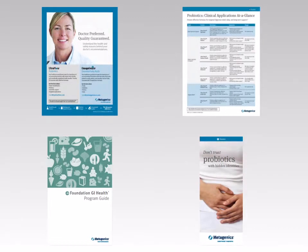I just wanted to highlight that we do have a number of supportive materials on the probiotics range which could be requested from your AmiPro rep. You'll see a poster, a clinical applications at a glance, which summarizes the various probiotic formulations and their applications, the probiotics brochure, which can be used as a handout in your waiting rooms, and the program guide for Foundation Gastrointestinal Health is a very useful outline which will cover various dietary aspects and the use of the Ultraflora probiotic in restoring the gut to optimal functioning.